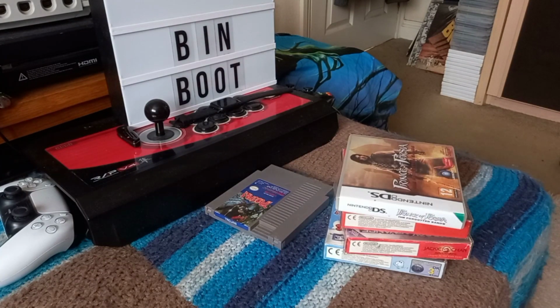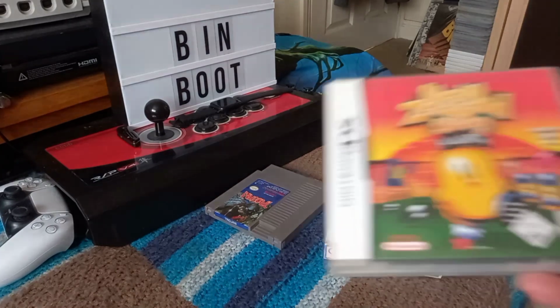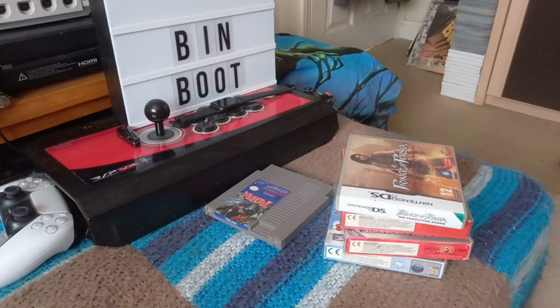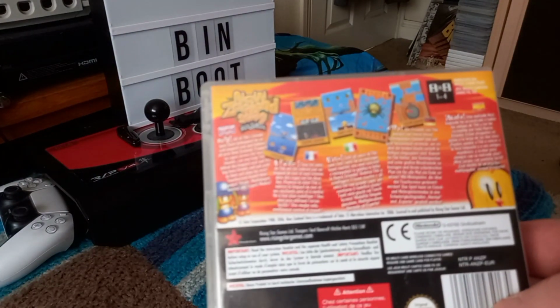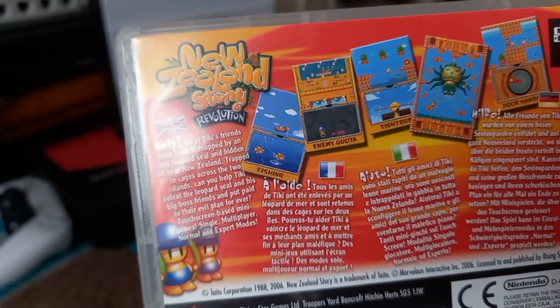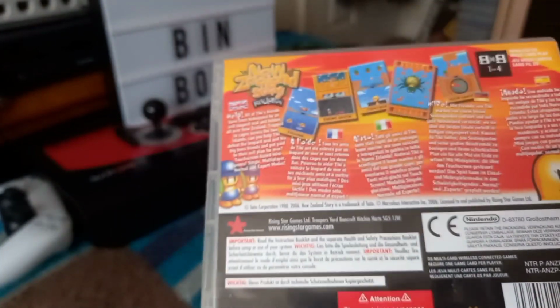I've been playing a bit of DS actually lately. Been playing a few games on the DS. And then we got New Zealand Story Revolution. This was not very expensive either. I think this was like $1.99 from Regenerate or somewhere like that. And yeah, I'm looking forward to giving that one a go.